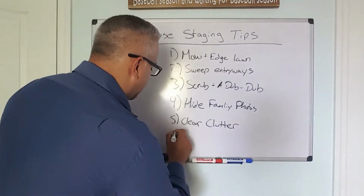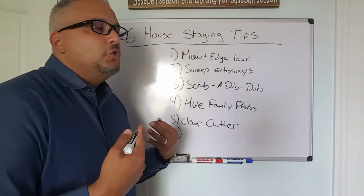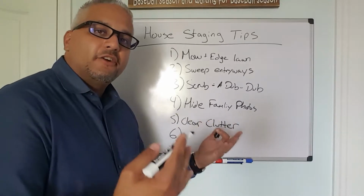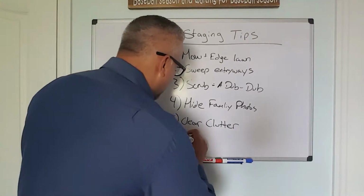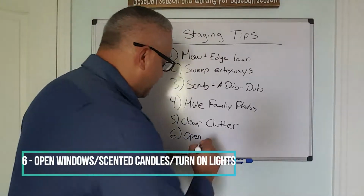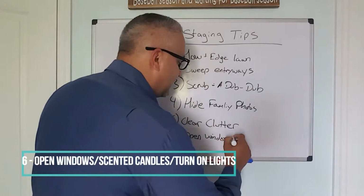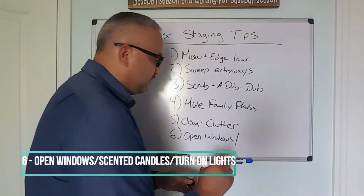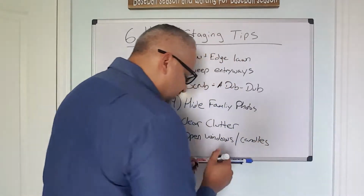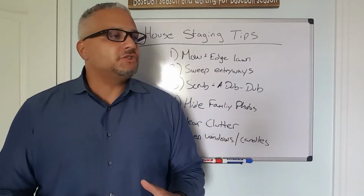And then the final thing you want to do, the sixth thing, is you want to create an environment that is fresh, airy, and light. So you want to open the windows if possible. Unless it's a really hot month, you want to open the windows so that it allows some fresh air to come in. And if possible, you want to try to get some scented candles. Nothing offensive, nothing strong. You don't want to get peppermint scent. You want to try to get a nice scent.